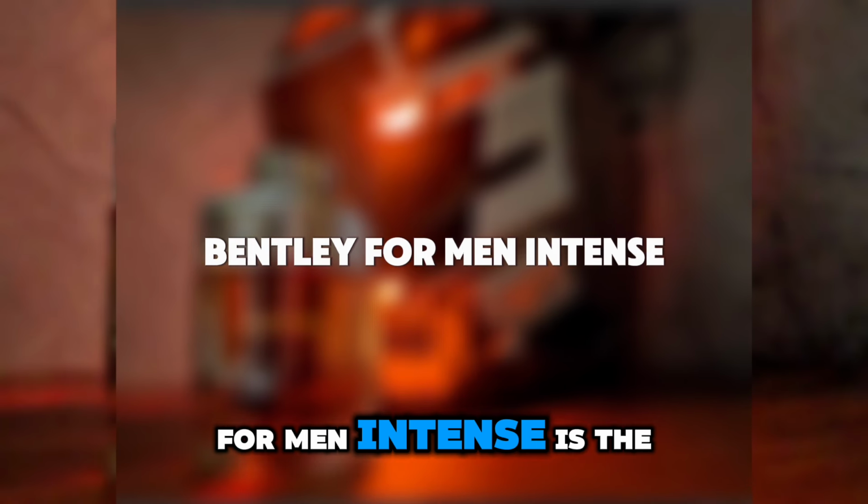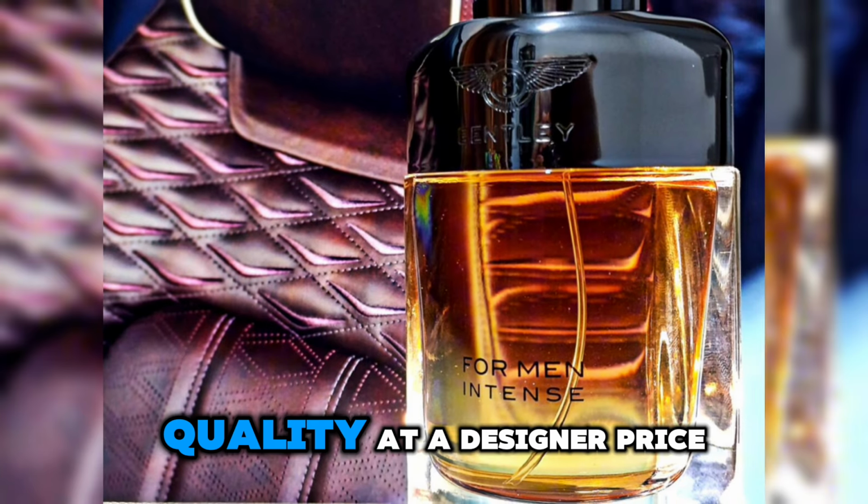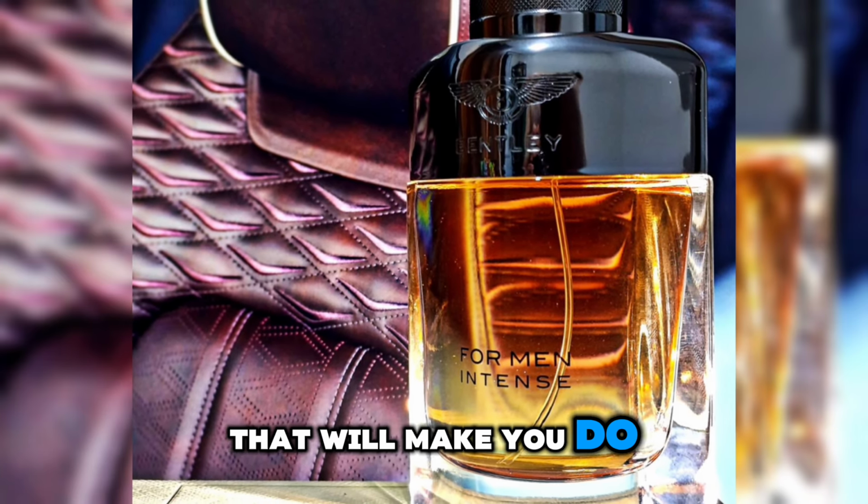Fragrance number 6. And this is the game changer. Bentley For Men Intense is the value king of this entire list. I'm talking about niche level quality at a designer price that'll make you do a double take.